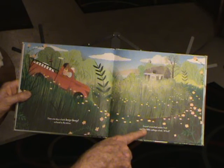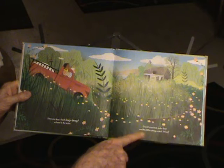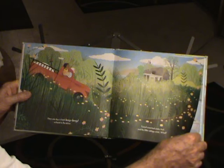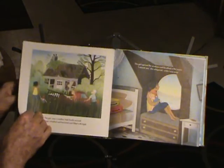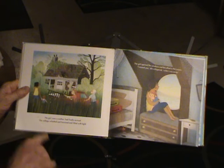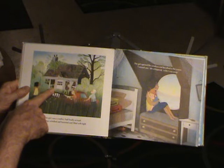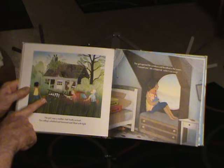Gravel crunched under their feet, and the little cottage cried, "At last! At last!" And here they are returning with lots of things to clean up the house. Lots of brooms and scrubby things. Because look, the house hasn't been lived in so long that it's in need of repair. The windows are falling out. It's in sad shape. But they're gonna fix it up.